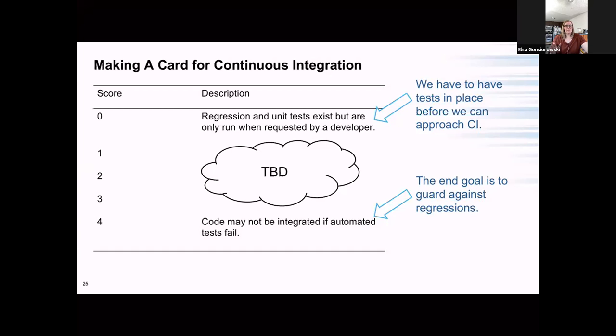So we don't have to worry about the steps in the middle just yet, but we know at the end of the day, we want code not to be integrated, you know, the pull request is not merged, if all these automated tests fail. If we have our CI run some tests, if those tests fail, code is being blocked from being integrated. So that's the guard against regressions here that the team would like.